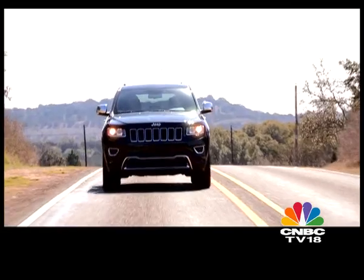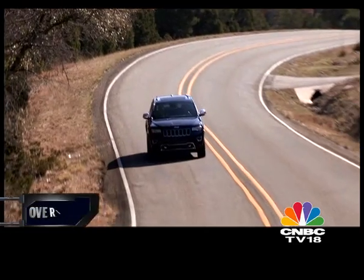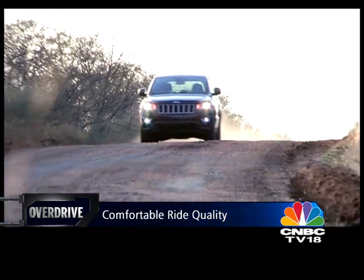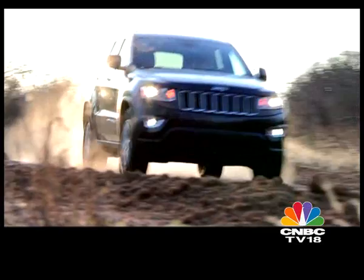The strongest USP for the Grand Cherokee is going to be its phenomenal ride quality. This is a very comfortable SUV to drive, and that's thanks to a very soft suspension setup, quite similar to most other American cars. But that does not mean it compromises handling. This is still a fairly confident, fairly precise, safe and solid SUV when you're going fast around corners. There is a bit of body roll, but nothing that will affect the stability of this SUV.